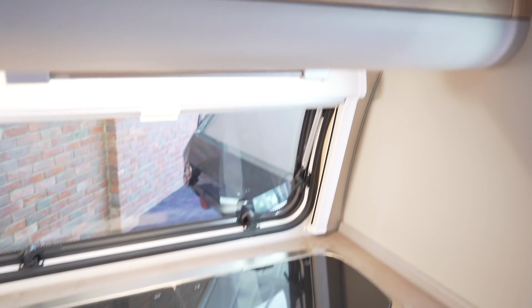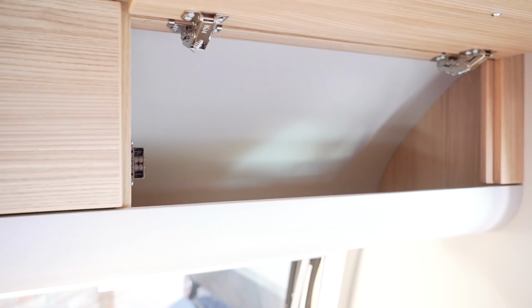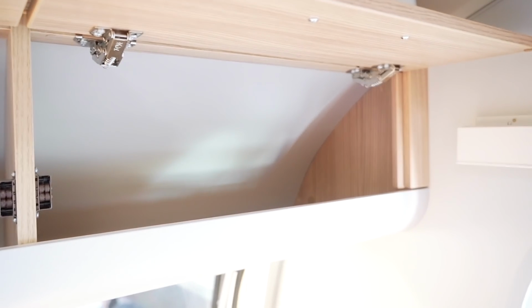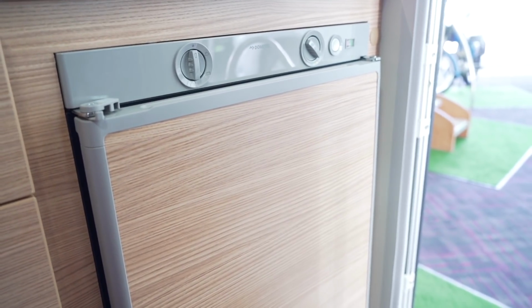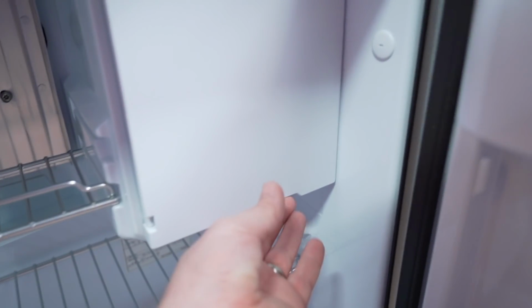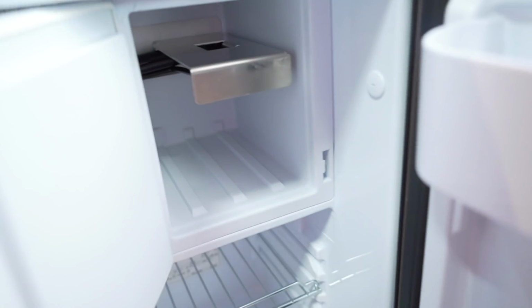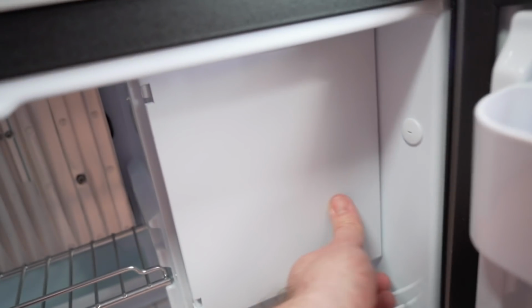Above the sink and the hob you've got a couple of cupboards which actually have a decent amount of space. Actually, that's not too bad. Yeah, so you can put more pots and things inside there. And then as we start working further down, on the right hand side you've got a 60-litre fridge. It's a Dometic fridge, and it also has a tiny little freezer compartment, so you can at least get some pop ices in there.